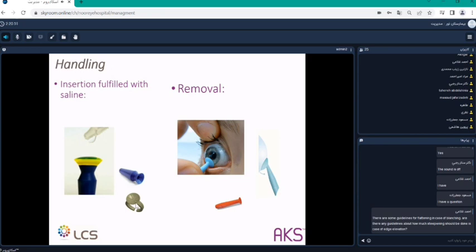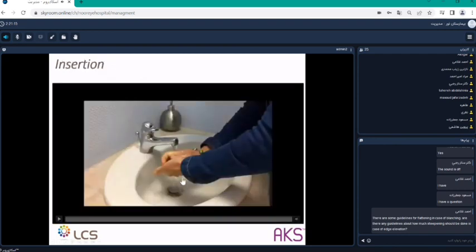I have seen some old people who are happy with the scleral lens, but they have some trouble with handling because their hands are old hands. And so they manage to insert the lens only with a ring, as you can see here. So small things like that can be important in helping you succeed.